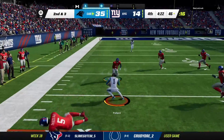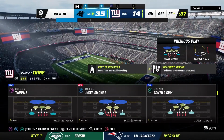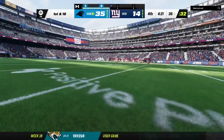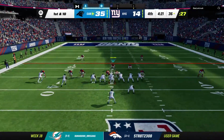And now a pass dumped off to his running back. And he'll go out of bounds after taking it a little further down inside the 40. Give him 10 there, good enough for a Panther first down. Well, normally you might say start running the football. You've got the lead here in the fourth quarter, but the way that they've passed it with such success, I don't know, maybe keep throwing it.